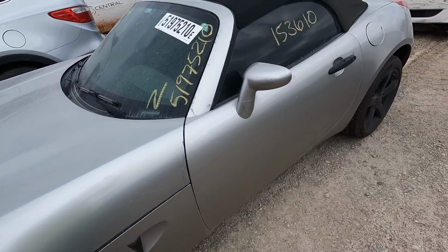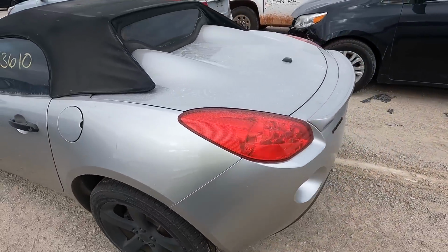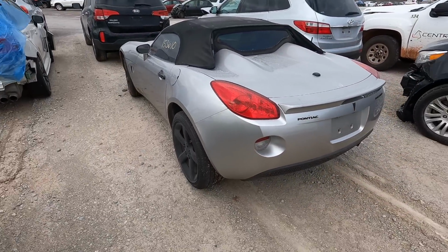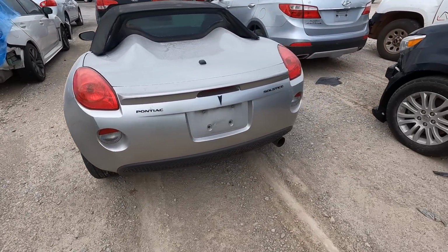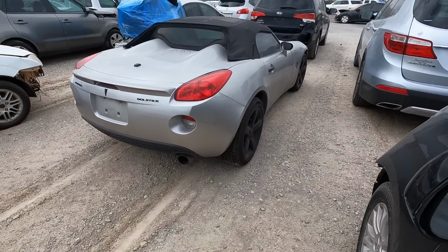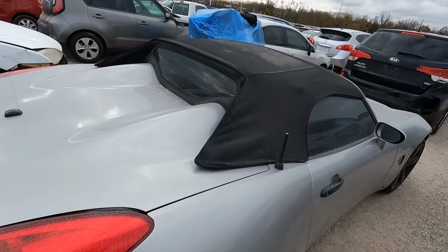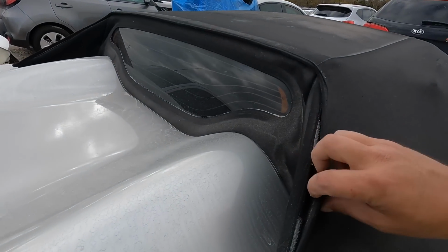I am curious what the mechanical aspect is of this, though. Does it crank? Was it run low on oil, out of oil, locked up, head gasket? Like, what is the deal here? The convertible top is not in very good shape. The body is in decent shape aside from that front bumper and that front fender on the driver's side.